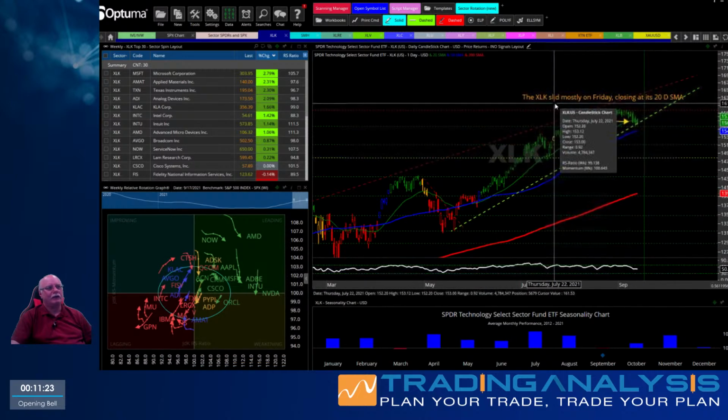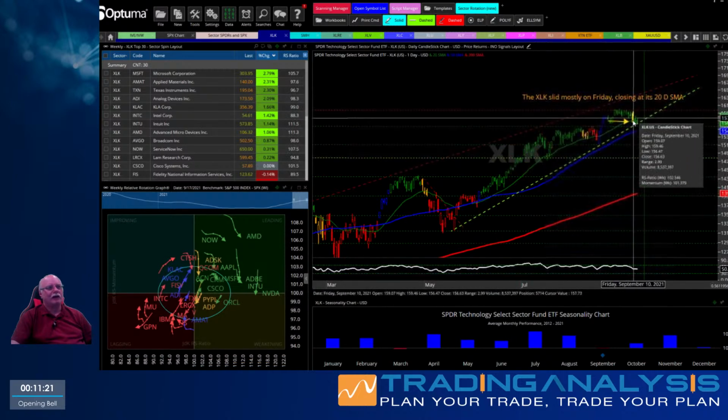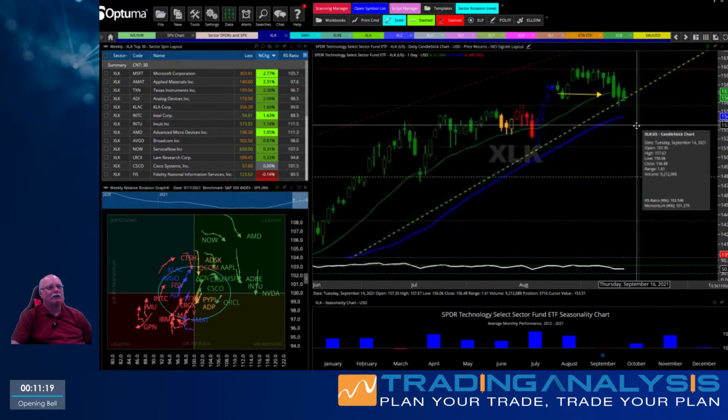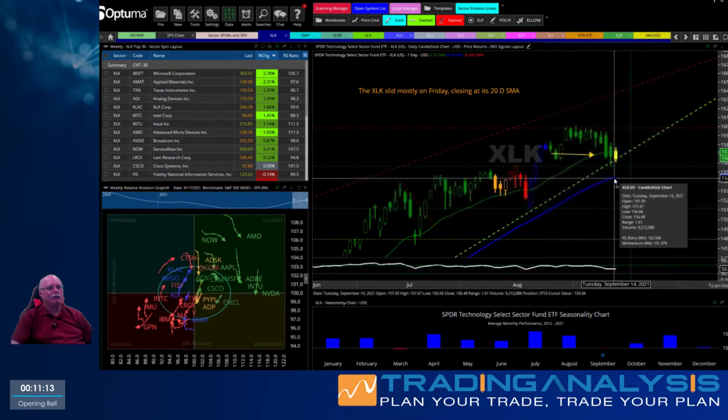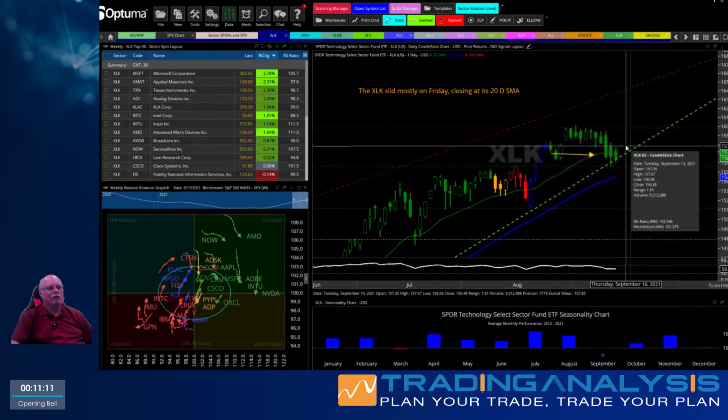And the XLK slid mostly last Friday, closing down just below its 20. And you can see that green line right there is a 20-day moving average. The blue is the 50. So we're still well above that.